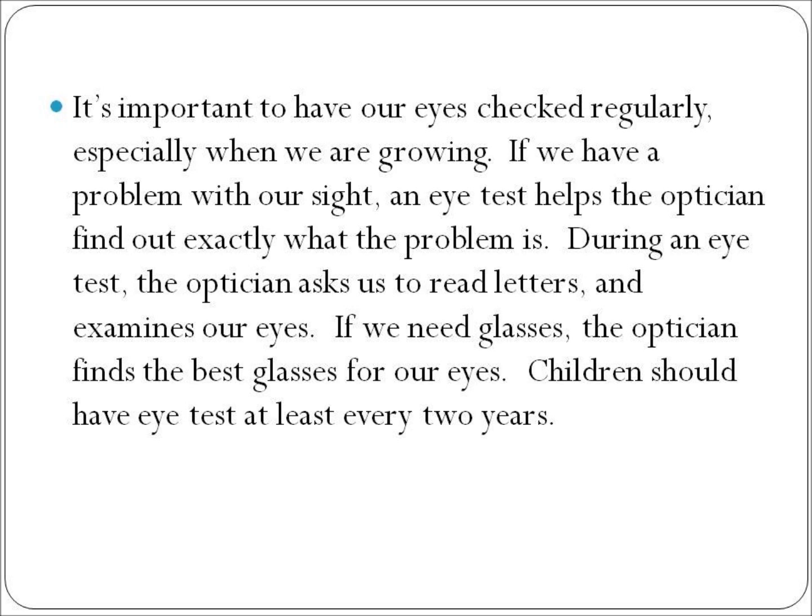During an eye test, the optician asks us to read letters and examine our eyes. If we need glasses, the optician finds the best glasses for our eyes. Children should have an eye test at least every 2 years.